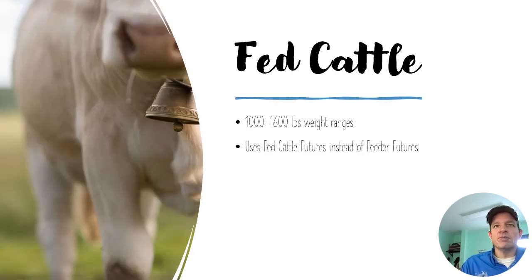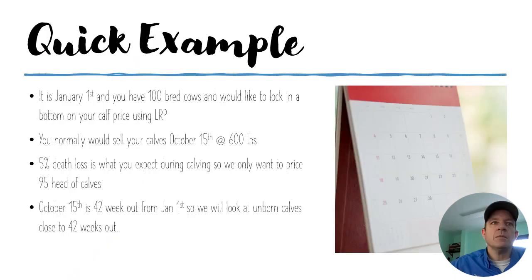So fed cattle, this would be used more for cattle put into a feedlot or finishing out. If you retain ownership on cattle, you could use this then to lock that price in too. That's 1,000 to 1,600 pound weight ranges, and it uses the fed cattle futures instead of the feeders. I'm not going to spend a lot of time on this because a lot of you guys probably aren't doing anything with fed cattle, but if you want to, get a hold of us and we'd be glad to explain this some more. So here's just a quick example of how this would work.